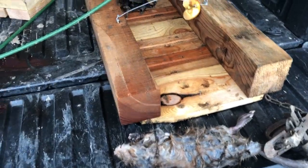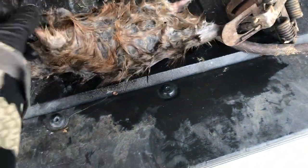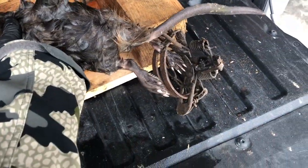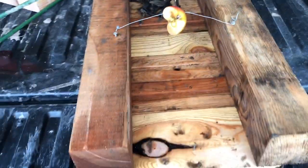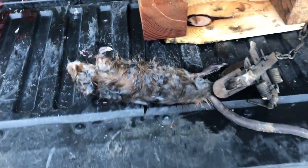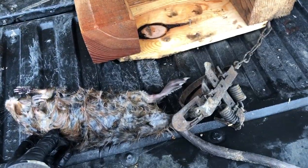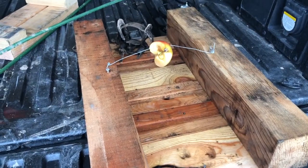Alright, so I'm gonna check my traps on my lunch break, and I keep forgetting to film while I'm out there, but I got this nice trap today with muskrats, so we'll get them skinned up. Keep getting those back foot catches, it's perfect on these floaters. Just hanging an apple out there and got a little half inch hole in the middle. Works really, really well. They come swimming up, jump up, get caught, and get drowned real quick. So get them skinned up.